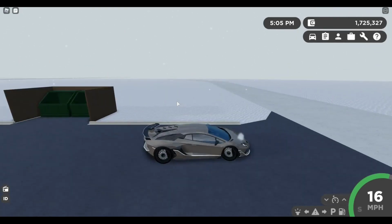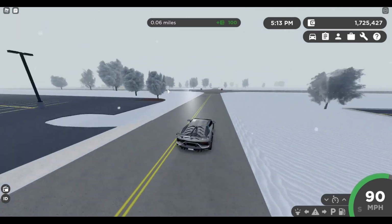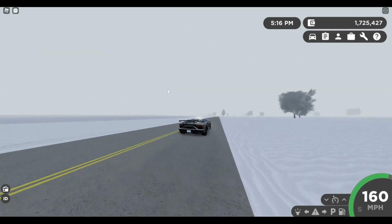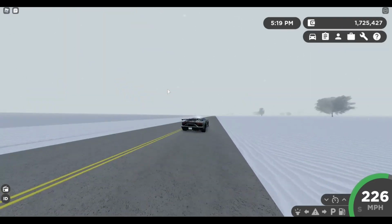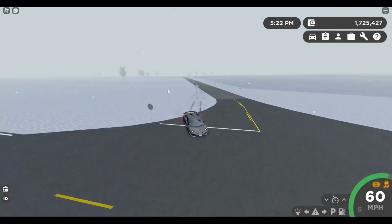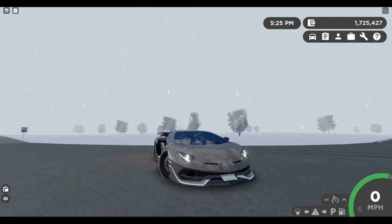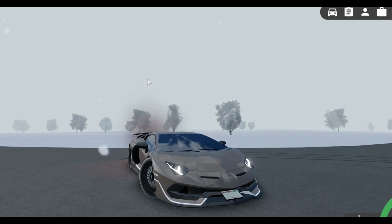Also, one thing that makes this car different is the speed reaches up to like 220. We're gonna test it out right now. Yeah, around 230, because I have to brake right here because I don't want to go too far. Oh my god. Alright, so that was a Lamborghini Aventador, and this is one of the best trims if you want to buy a Lamborghini. It's actually 800,000, I'm pretty sure, something like that. But yeah, let's get on to the next car.